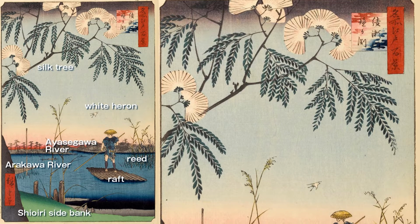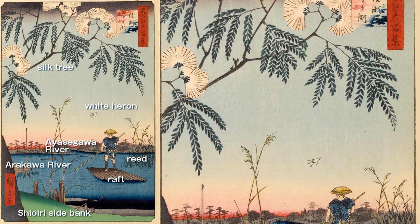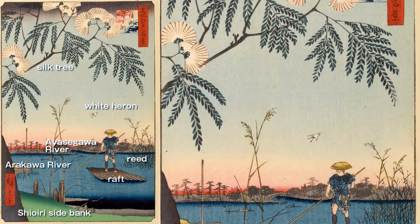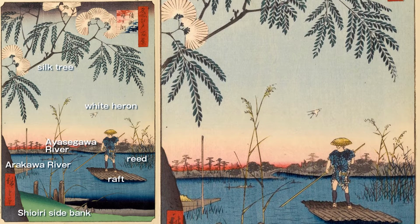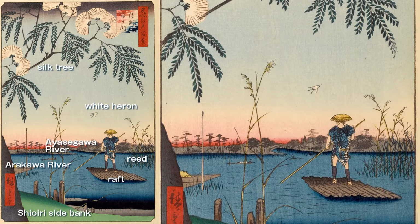Below it, a white heron is depicted flying up. The waterfront in this neighborhood was a floodplain, so there were many wetlands with reeds. This made it an ideal feeding ground for waterfowl. The mouth of the Ayasegawa River can be seen below, and the Ayase Bridge is also depicted in a small size.